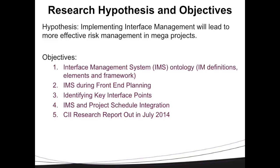To answer this hypothesis, first we developed a framework for the interface management system, including the elements of IMS, the definitions, and the workflow-based system for IMS. Then we found the correlation between the interface management system and front-end planning, and how we can benefit from interface management in front-end planning. Finally, how we can identify key interface points in a project and integrate them with the project schedule.